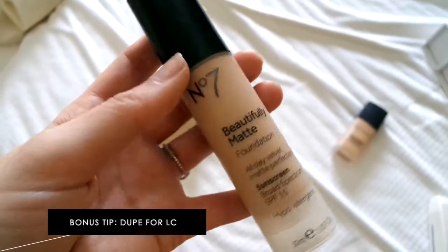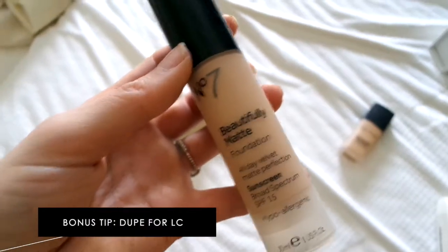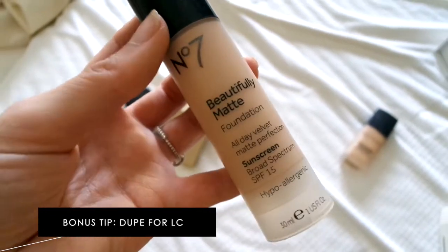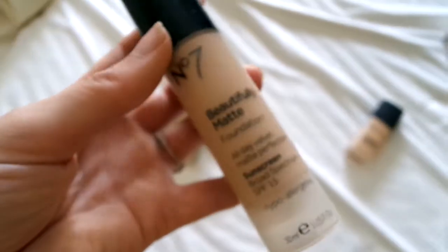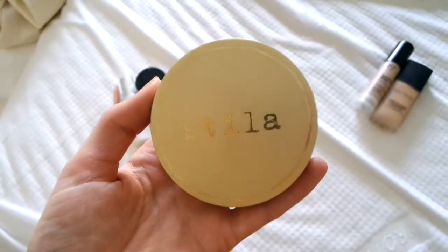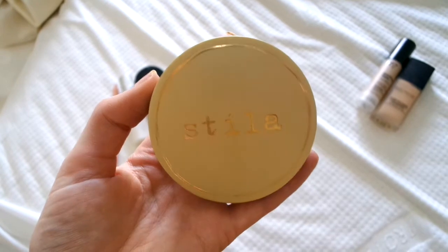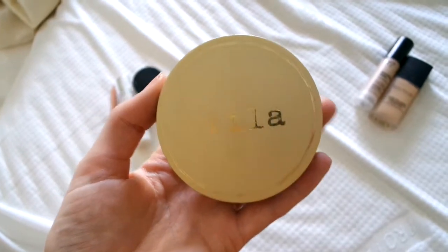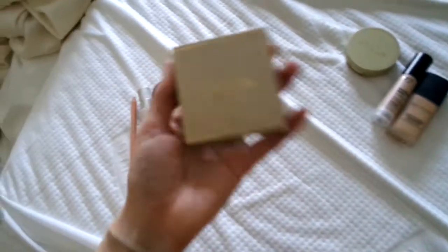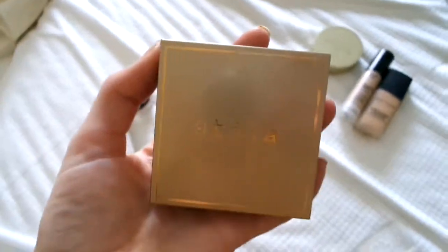I actually found this Number 7 Beautifully Matte foundation in my gym bag when I was packing. It turned out to be full coverage and quite matte, and it's a bit of a dupe for the Laura Mercier longwear. Then I have the Stila Perfectly Poreless Putty Perfector. I like this one because it has an airbrushed finish. Also by Stila is the Heaven's Hue Highlighter in Kitten.